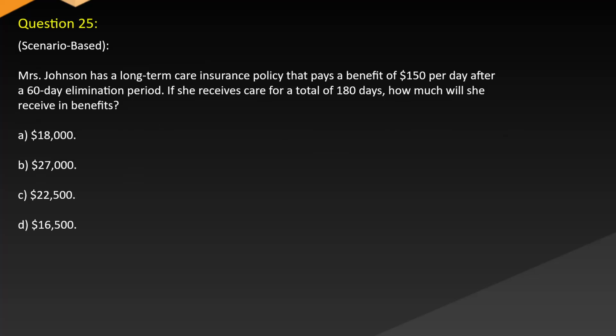Question 25. Scenario-based. Mrs. Johnson has a long-term care insurance policy that pays a benefit of $150 per day after a 60-day elimination period. If she receives care for a total of 180 days, how much will she receive in benefits? A. $18,000. B. $27,000. C. $22,500. D. $16,500.